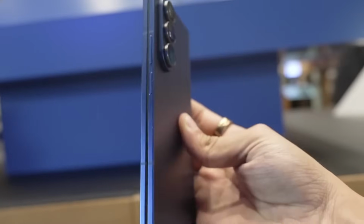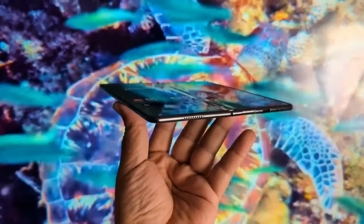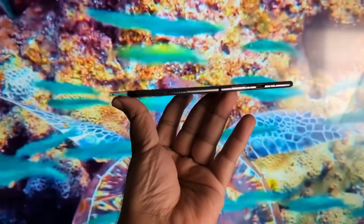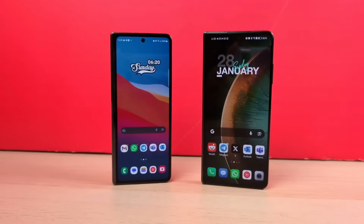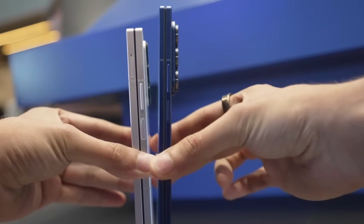Unsurprisingly, the Honor Magic V3 came out on top of the Z Fold 7 in our browsing and video streaming tests, and by a large margin. The gaming test showed the Z Fold 7 winning with around an hour and a half advantage, so if you want to play games on your foldable, take this into consideration.